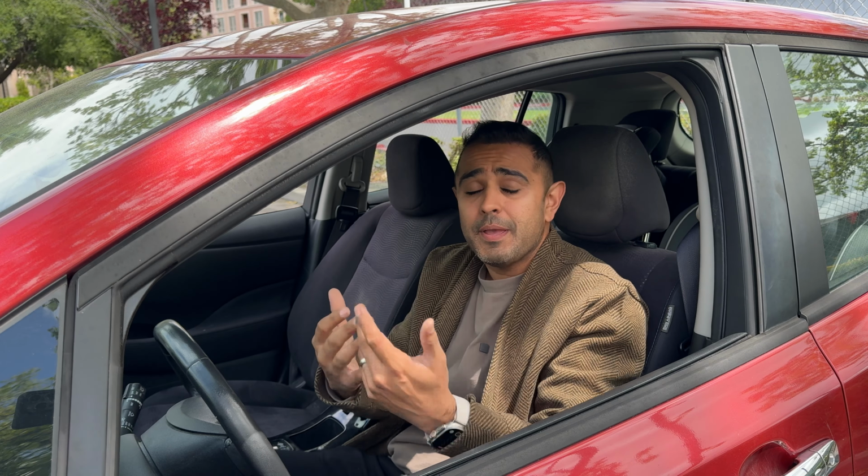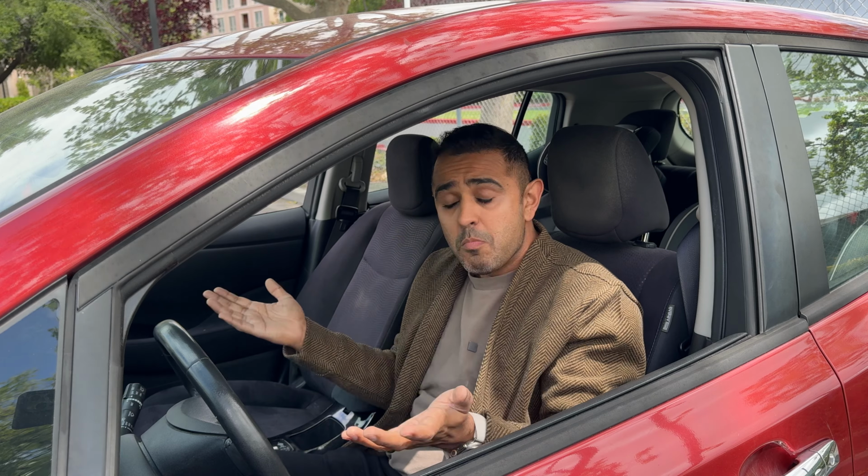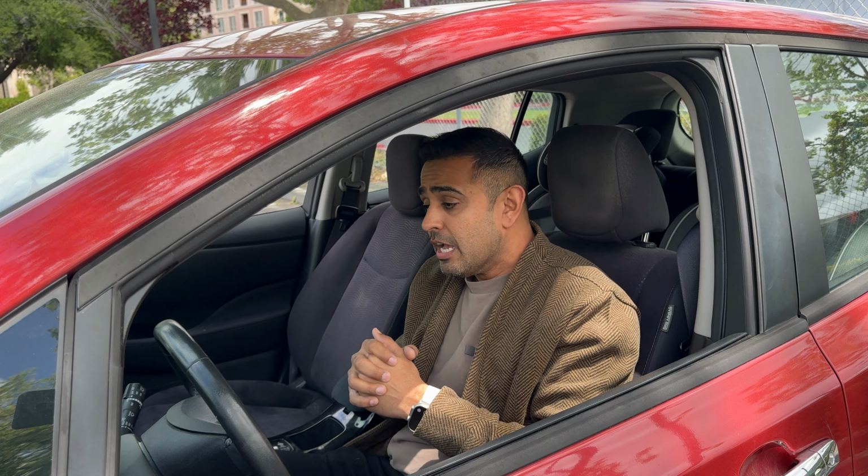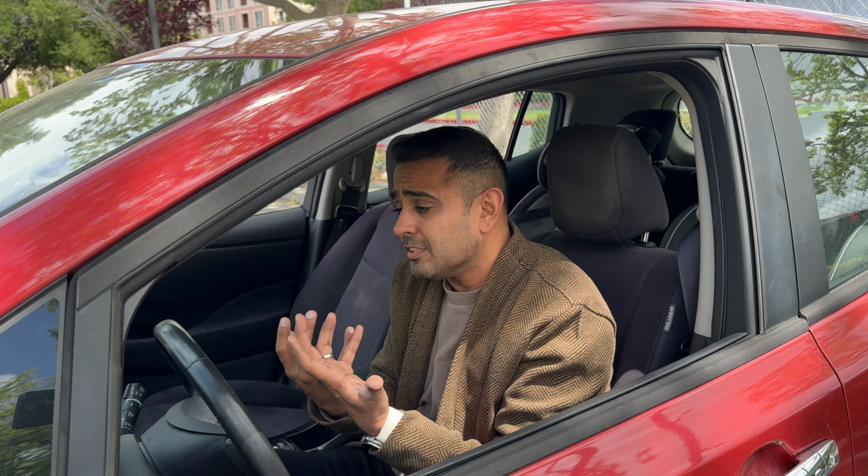Now, for putting around town, for commuting to work, for picking up and dropping off my kids, it was more than adequate. I was never going over 70 miles in a given day. Driving very conservatively, I'm not a speed demon, and so this worked.